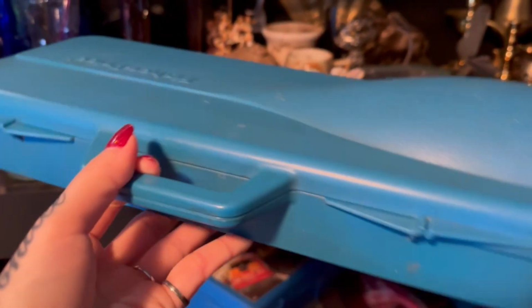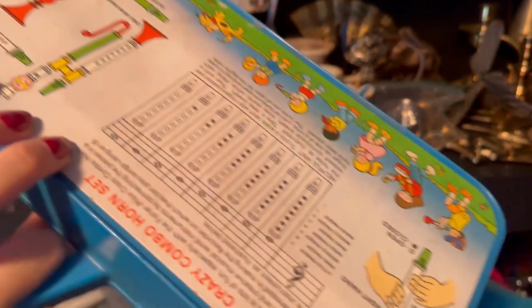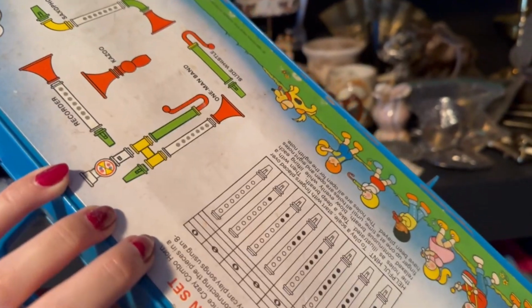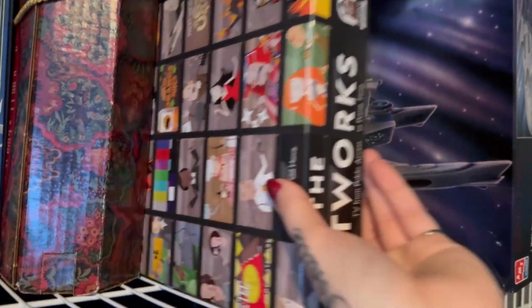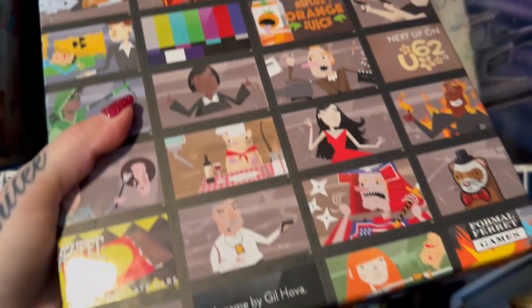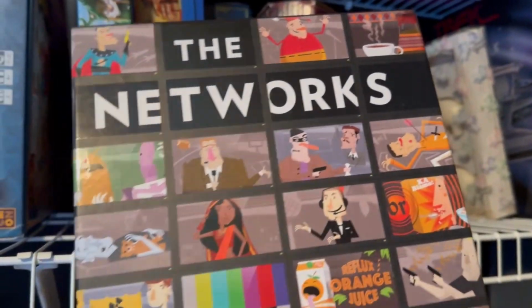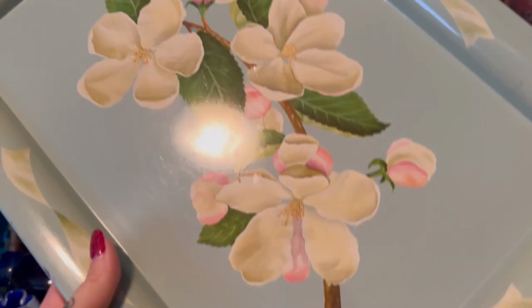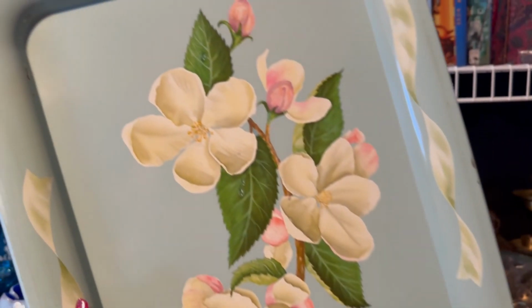Next, for 12 plus ship, I have this little Fisher-Price plastic instrument set. It is in rough condition, but we still got it sold. Next, we sold this The Network's board game for $60 plus shipping. If you guys remember that huge board game buy I did, this was one of the more expensive ones in there. 8 plus ship, I sold another one of these Magnolia serving trays.